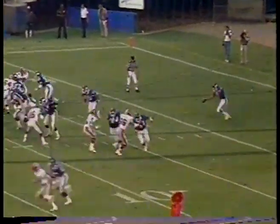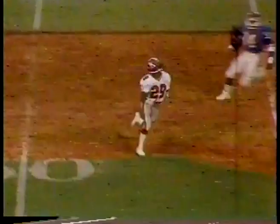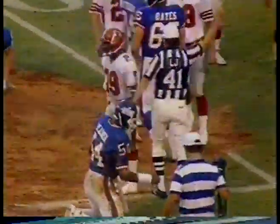At the Giants 49-yard line, Wagner gets off the kick. Stamps runs up, takes it on the run at the 47. Across the 40, across the 35. Still on his feet to the Giants 22-yard line. Another outstanding return by Sylvester Stamps.